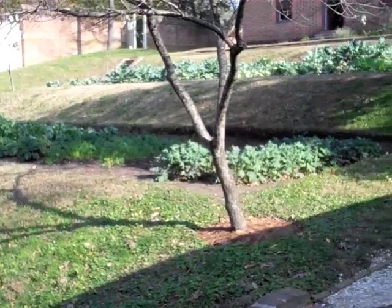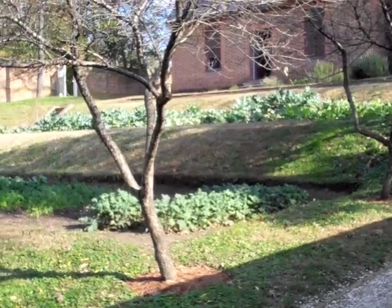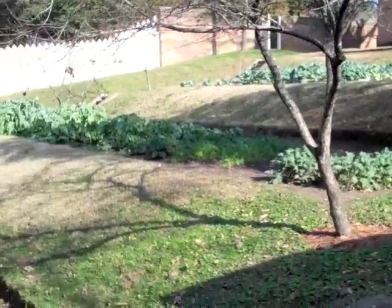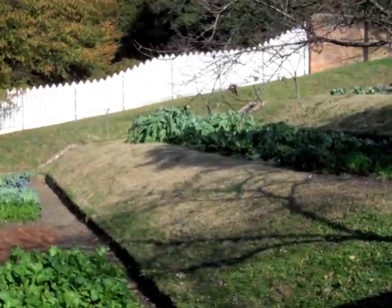Once again, you see that red Russian kale up there. And then over there are the artichokes again, those big tall plants, which just amazes me that it grows around here.